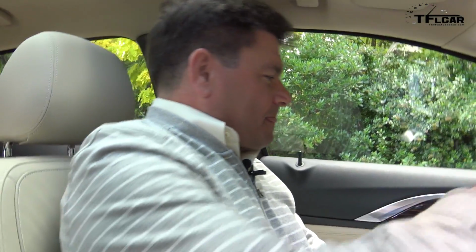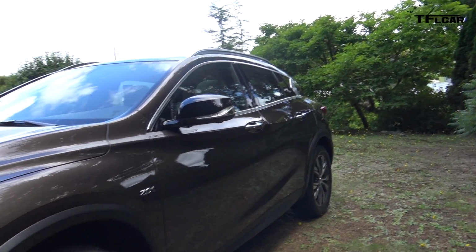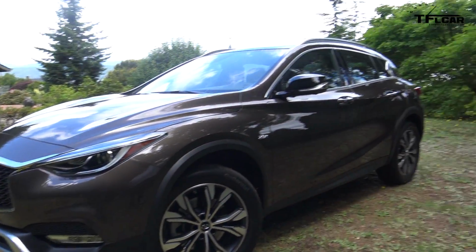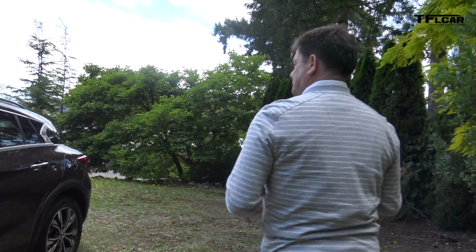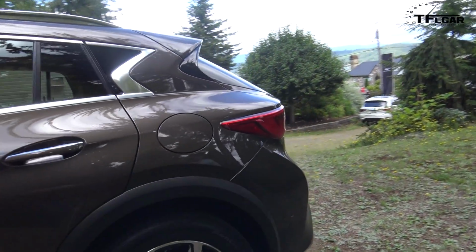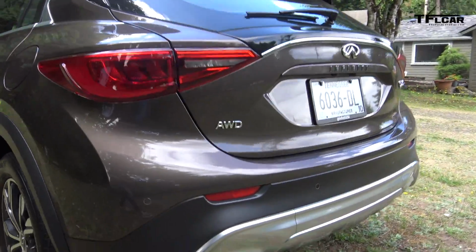All right, is there any question I forgot to ask you that I should have? Well, just a couple other comments on the exterior. Let's go outside. Show me. This sculpted body side is also a characteristic of the Infiniti brand, and I think we really hit the essence with this body side shape and curvature. As we come around to the rear end, we also have the double arch license plate area, and just a very sporty looking crossover.